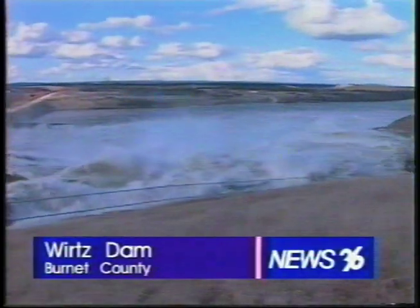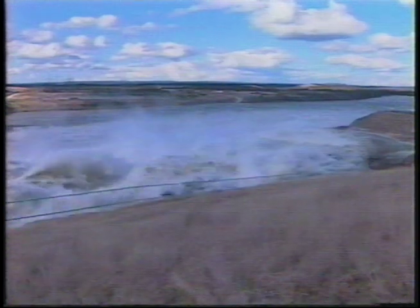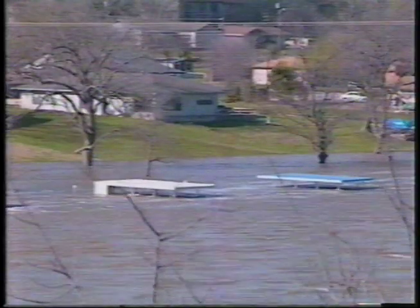You're looking at Wirtz Dam on Lake LBJ. All 6 floodgates are open. The rushing water is causing quite a bit of damage downstream. Several boat docks near Marble Falls are already underwater. Folks in Kingsland have been warned to move to higher ground. Some of that water has already reached Lake Austin.